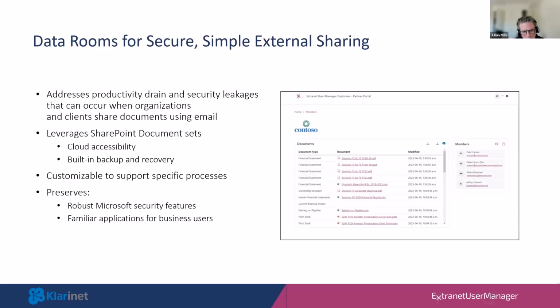And then the second question's from an anonymous attendee. We use Citrix ShareFile today for external file sharing and exchange. Could the solution you're showing be used as a replacement?